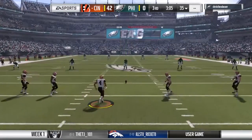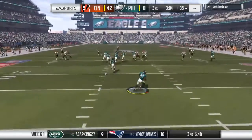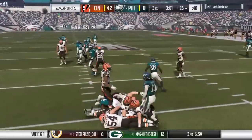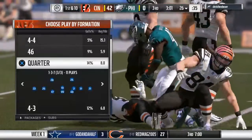Out is the kickoff unit as they run up and send this one away. This is fielded at the chalk of the 10. And he'll take it up past the 25 to the 26-yard line. The Eagles offense now gets set to head back onto the field.